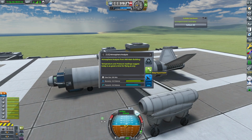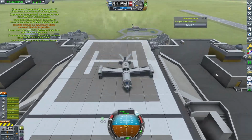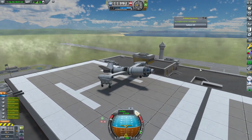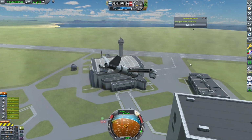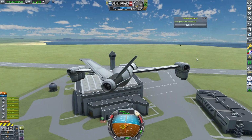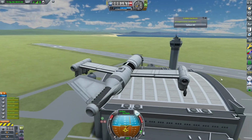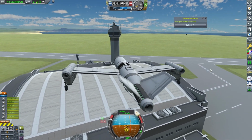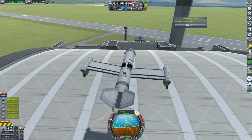In hindsight, maybe this should have been a manned vessel. Reason being is because then we could have brought a scientist and reset our materials study bay. So noted for next time we get desperate for some science, right? As we, of course, move on to the spaceplane hangar. A bit of a difficult building, as the roof is entirely sloped.